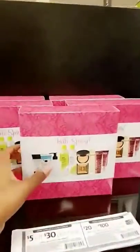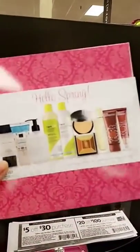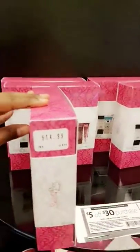New product alert. What is this? The Hello Spring Beauty Box? Wow, look at all that stuff you can get in there. Oh my gosh. These are all the products that are inside. You got Diva Curl, Earth Therapeutics, Real Chemistry, Smashbox, and only $14.99.